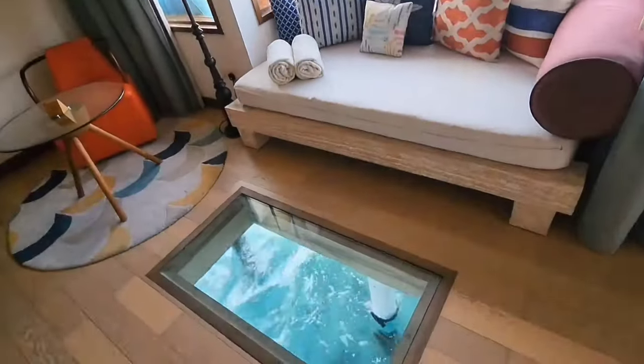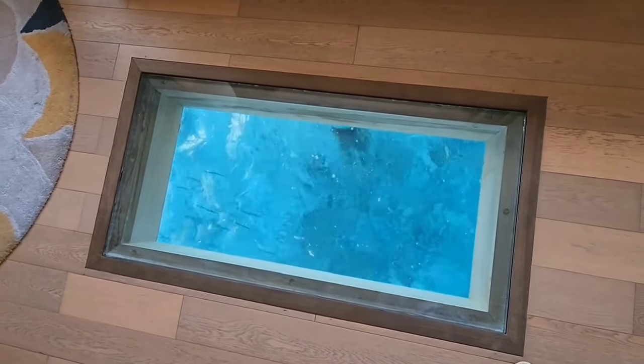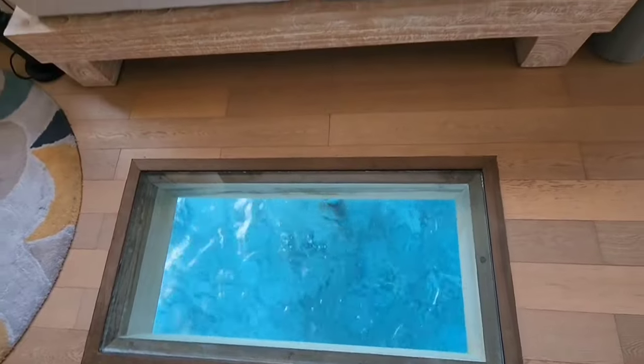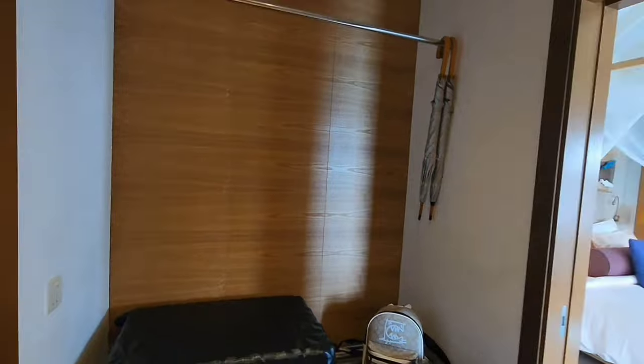The highlight is the viewing glass in the room, which offers a glimpse of the teeming marine life here. The high-ceilinged bedroom leads into a walk-in wardrobe, which ensures that all the clutter stays out of the bedroom.